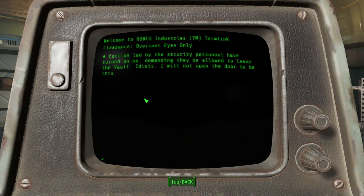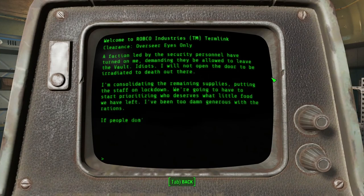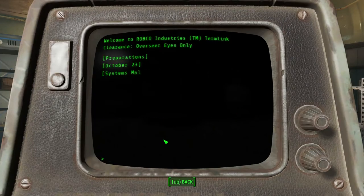A faction led by security personnel have turned on me, demanding they be allowed to leave the vault. Idiots. I will not open the door to be irradiated to death out there. I'm consolidating the remaining supplies, putting the staff on lockdown. We're going to have to start prioritizing who deserves what little food we have left. I've been too generous with the rations. People don't like it? Well, that's fewer mouths to feed.